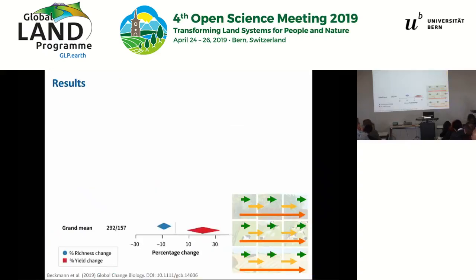And quickly coming directly to the results, what did we find? So overall, over all these different production systems and over all these steps of intensification, small ones, intermediate ones, and the large ones, we find about 20% increase in yield caused by land use intensification here in red, and a richness change, a loss of about 9%. So it's actually to be expected, I guess.